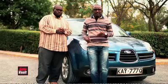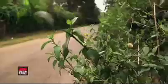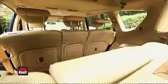Reasonable it may be, but how easy is it to live with? Let's look and see if the dimensions make any sense. The Subaru Tribeca is the flagship and should be the most spacious.